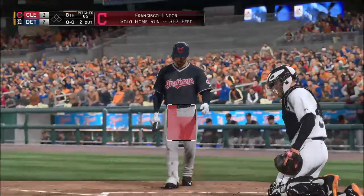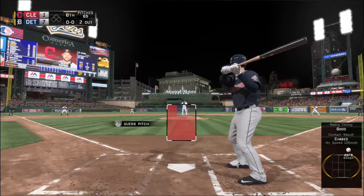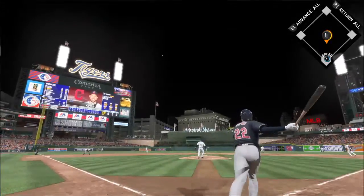Jason Kipnis will stand in to keep things going. And I don't know, Steve, is the comeback on? Well, at the very least, I like that they're showing some character out there. You never want to go down without a fight. So they're going to make these final at-bats count.